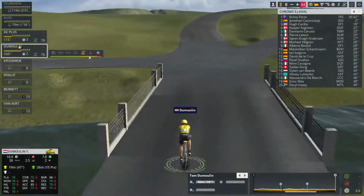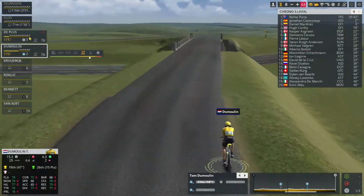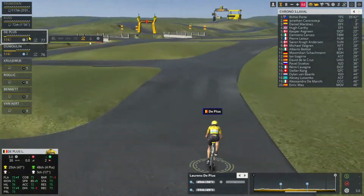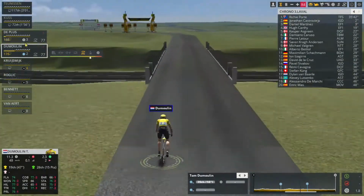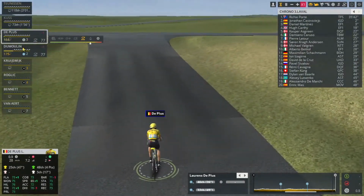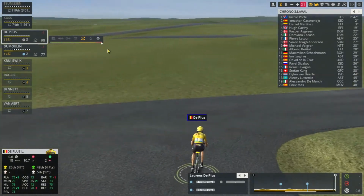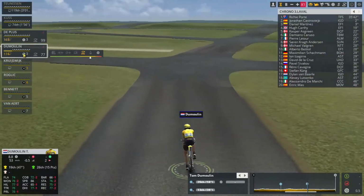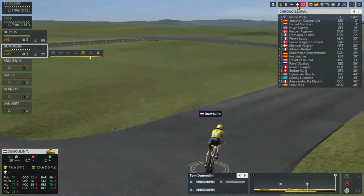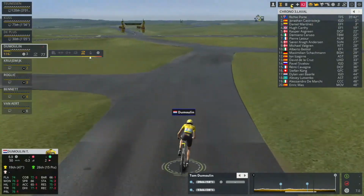And no. So, really stacked field so far, and you have to be really good to be anywhere near the front. De Plus is coming to the end of his race relatively soon. Yeah, so maybe 77 going up to that isn't a very good idea, as De Plus is going to run out of energy. Dumoulin is moving up to 13th though, so we're getting a little closer, and we're about to have most of our team go.